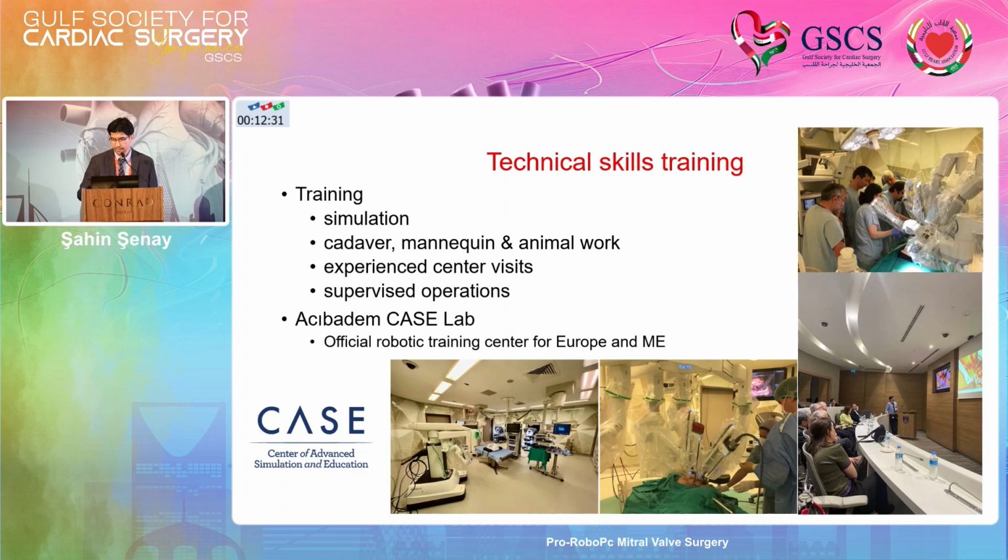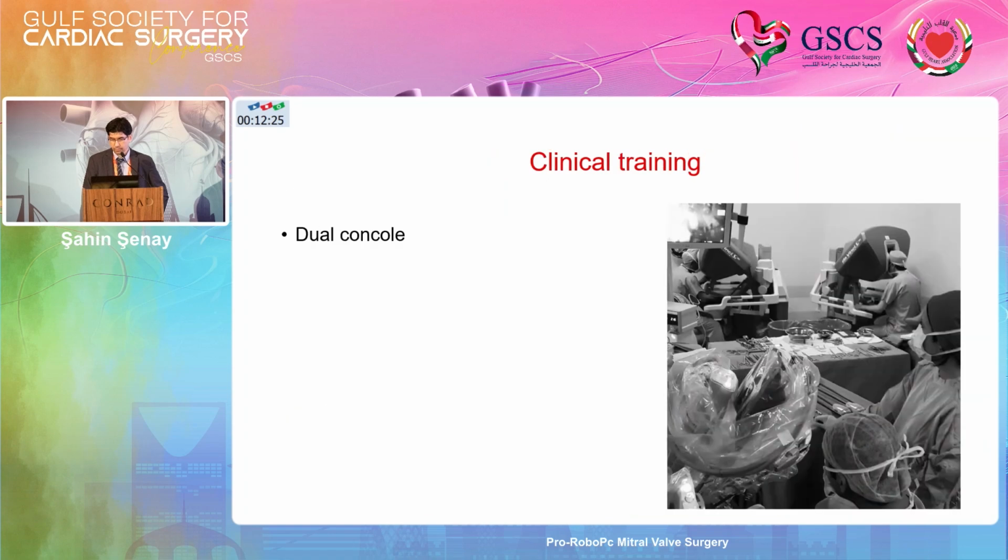And as you can see, that is me giving some lectures to a team who will launch a robotic program. And also in terms of clinical training, there's an option for dual console. That is me on the right and my colleague in front of me doing a complex mitral valve repair case. It's a pathway for training each other. I mean, there's an option for doing the operation together in this kind of setting.